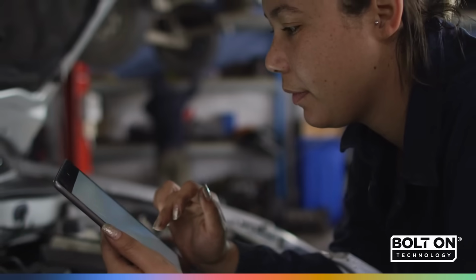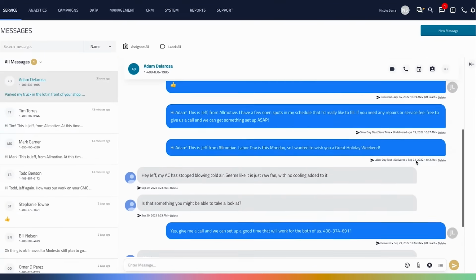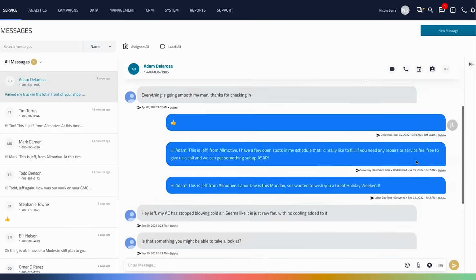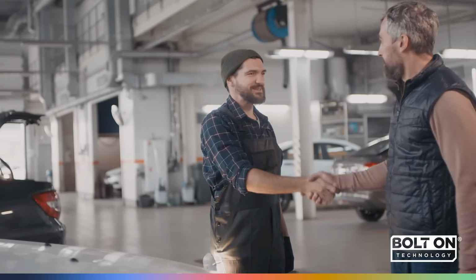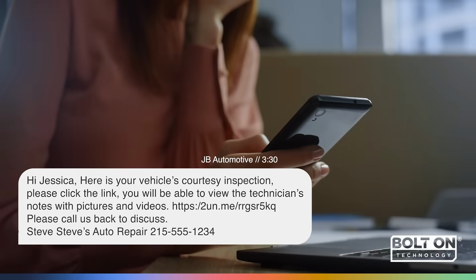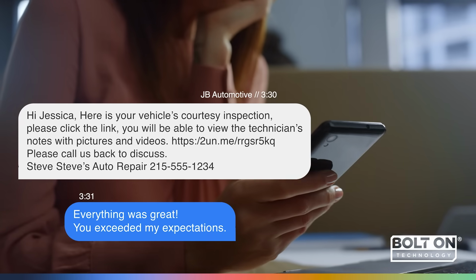Use customer service history to send personalized marketing messages and appointment reminders. Target your customers with recommended and routine services to drive them back in the door. Put your repeat business on cruise control. Use individual service histories to speak directly to your customers with minimal effort.